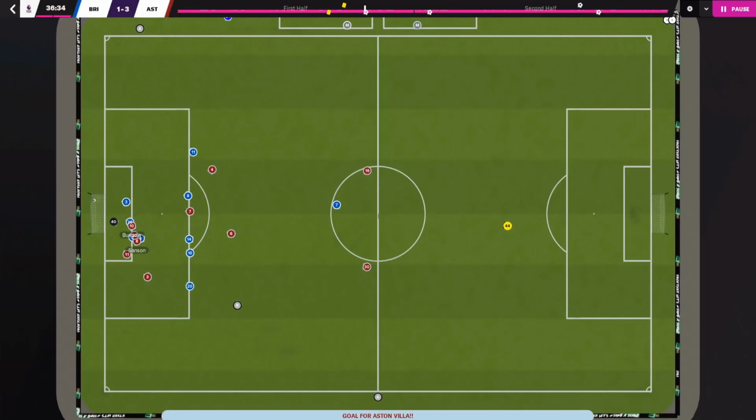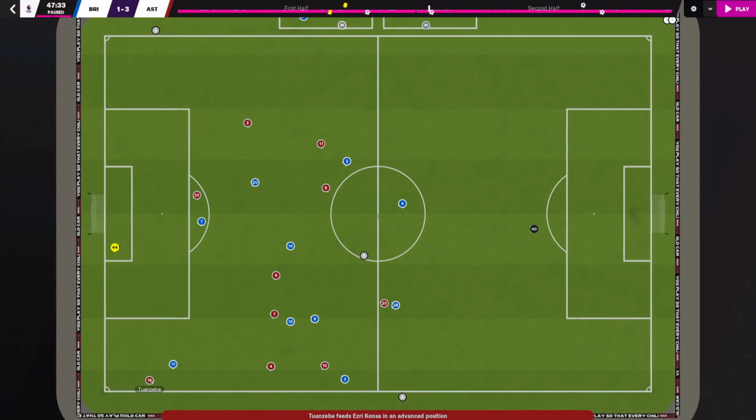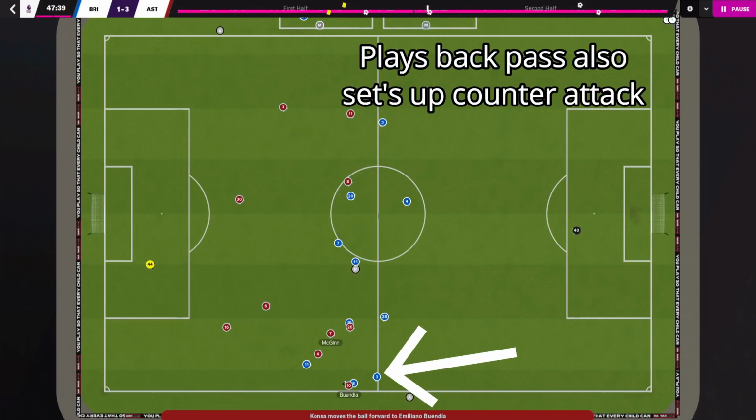Their rest defence forms triangles with Alfredo Morelos on top between the opposition centre-backs and their wide forwards dropping deep and moving slightly inwards. This complements the overloading system, as their wide forwards can overload their flanks while screening back passes and also initiate a quick counter-attack.